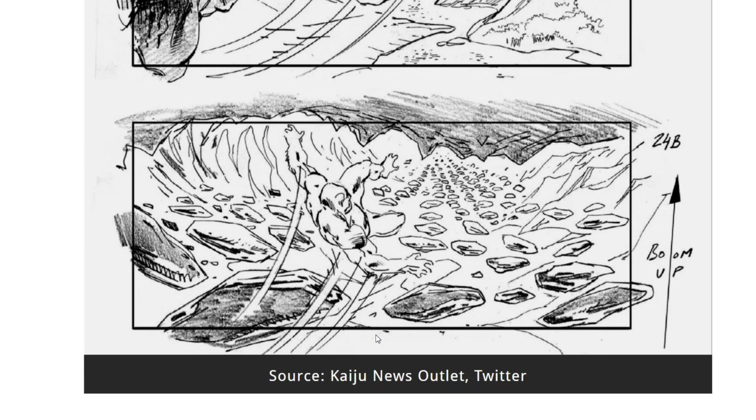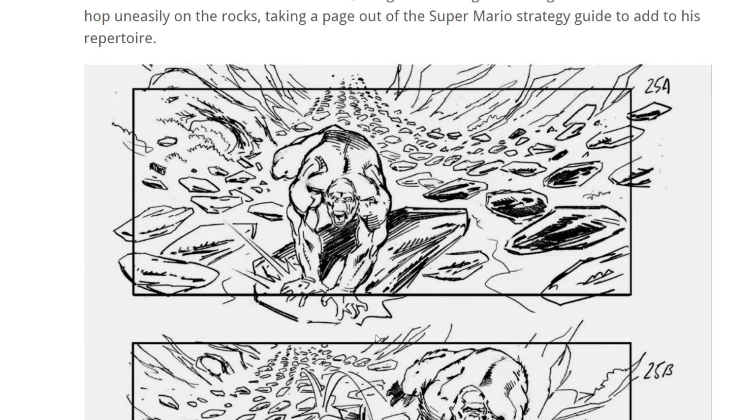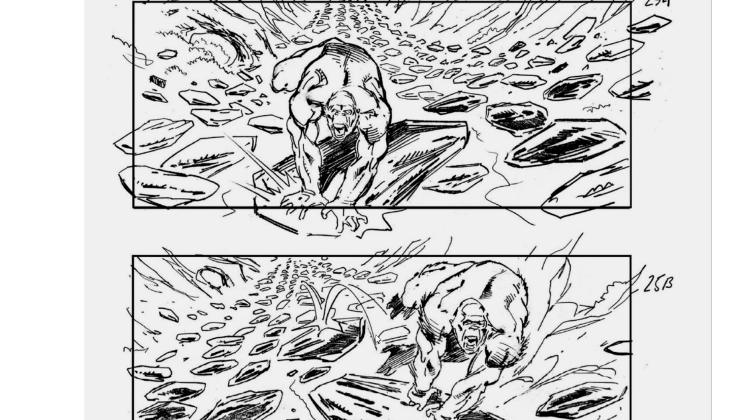This is definitely a Kong movie and not a Godzilla movie. But whether you agree or disagree with that is neither here nor there. Whether you like or dislike that, should I say, is neither here nor there. It just is what it is.